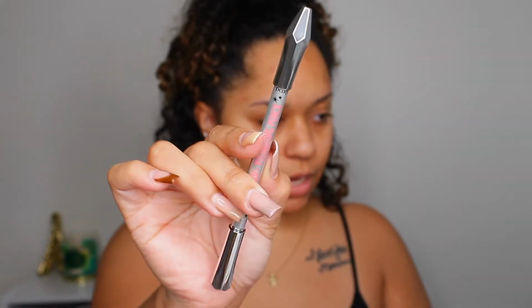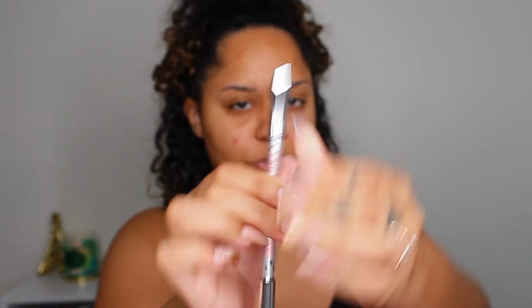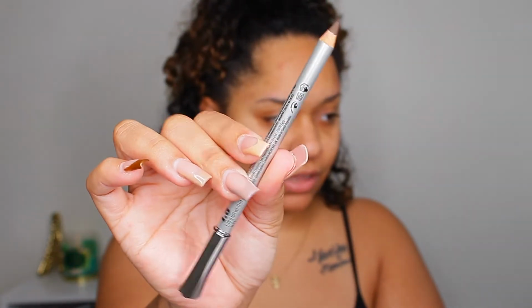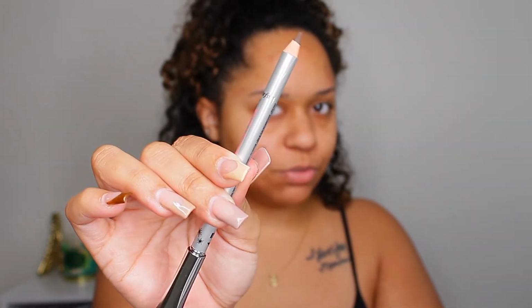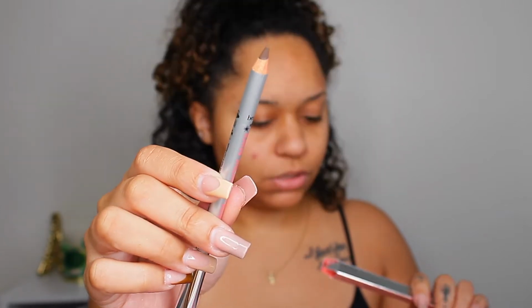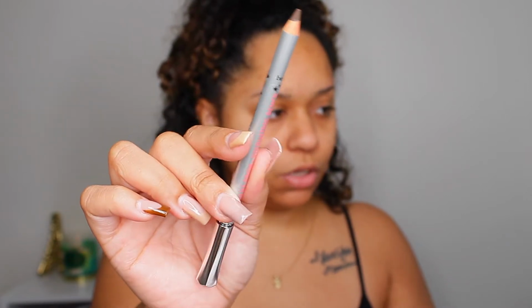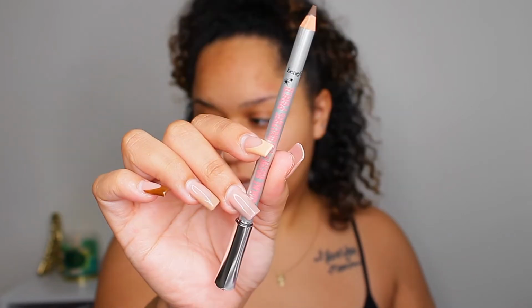So of course it comes like this, and of course Benefit packaging is super cute. I'm not trying to mess it up. So okay, it's not as thick of a pencil as I thought. It's a little bit bigger than a colored pencil. So this is the shade. What shade is this? This is shade 4.5, which is a neutral deep brown. This is what I usually use. So I think I'm gonna go with this one, but yeah, this is it.